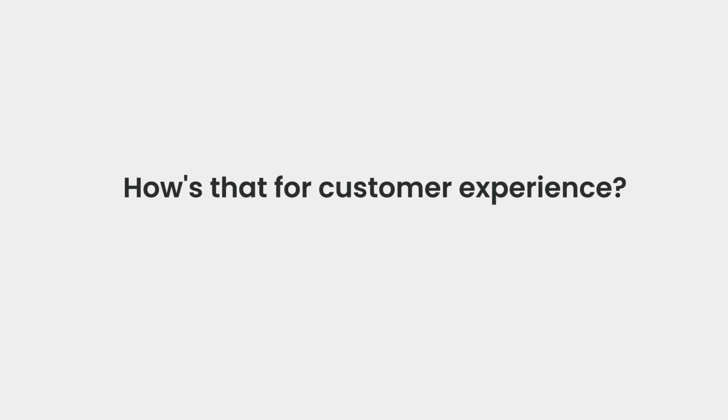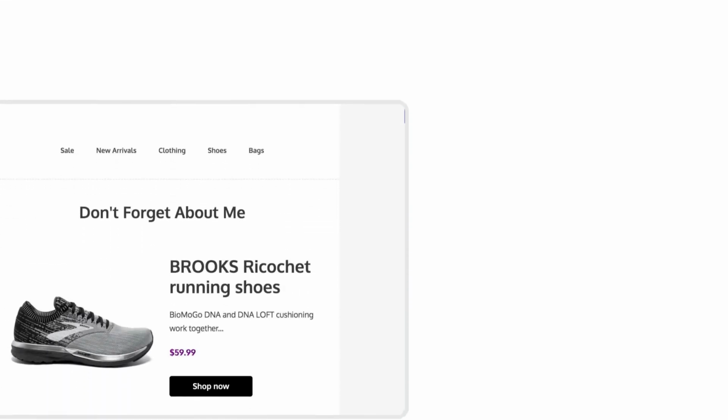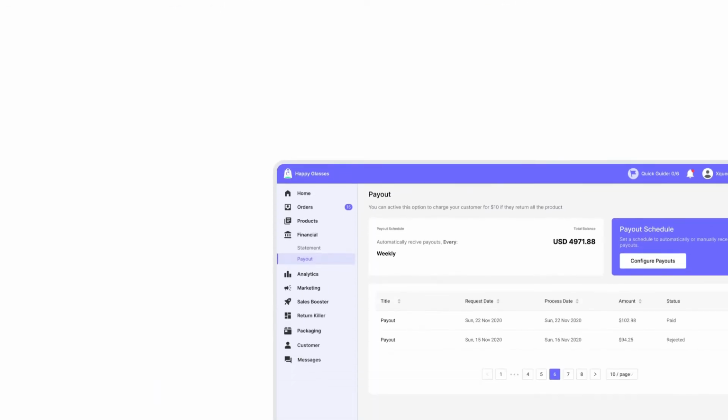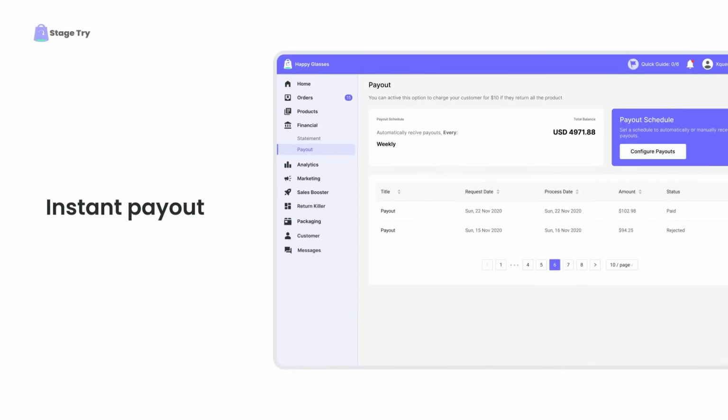Okay, you've reduced your abandoned carts with the proactive tool. But what does the $0 checkout button do? Customers don't commit to the purchase before knowing what they're buying, which recovers lost sales from doubts and buyer's remorse. But even better, you receive payment upfront when Stage Try orders are placed, like you normally would. Your revenue is still recognized at checkout.